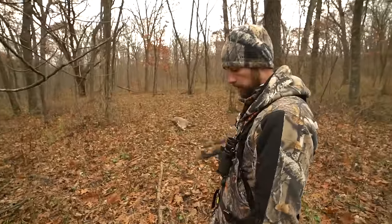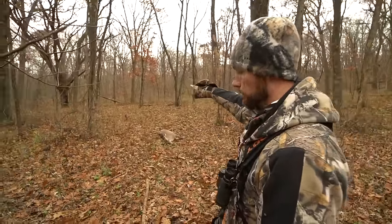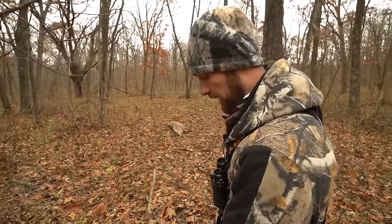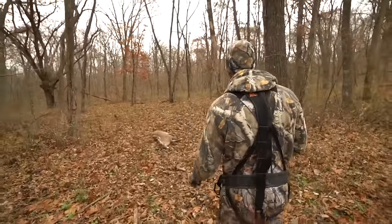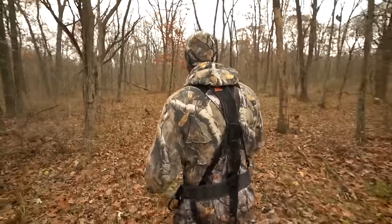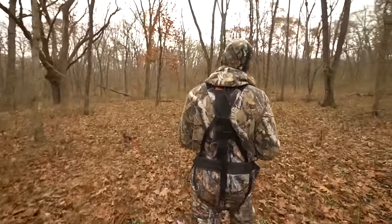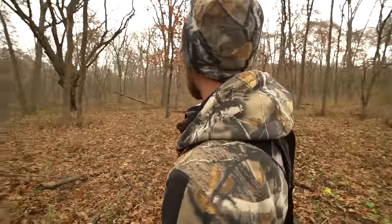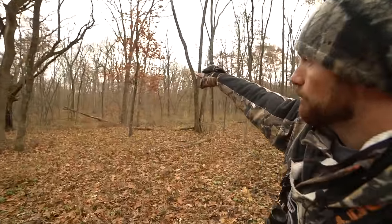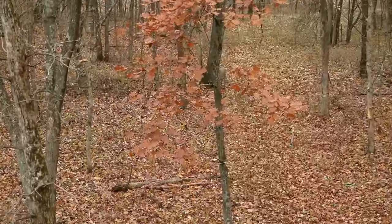Right here's where the buck was standing when I spotted him. He stands about 35 yards or so away. You can see his track right there in that scrape. And he turns and he walks straight at the stand. He's coming right through here, and you all can see there's this little oak right here in between us and where the deer is standing. And it's got all of its leaves still.